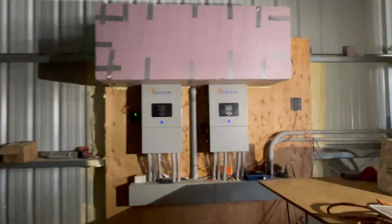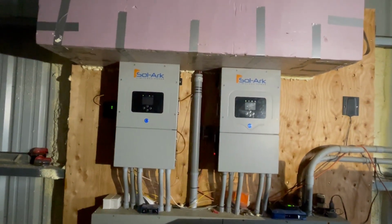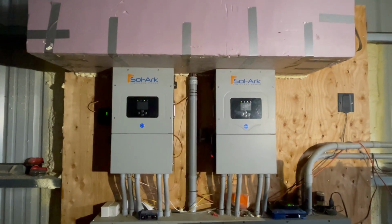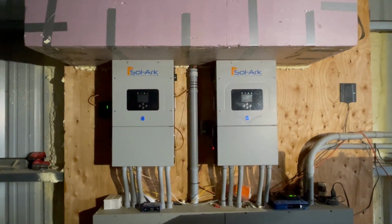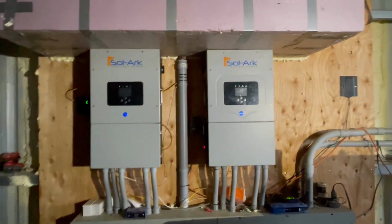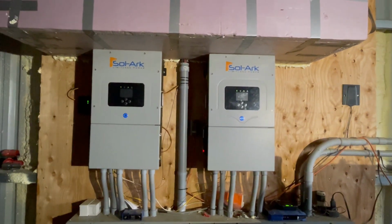Here's the brain center of everything. Those are the 2 Sol-Ark 12K hybrid inverters. They are both charge controllers, power inverters, and they're capable of AC coupling. So later on, I can tie in N-phase microinverters to them, and these will be able to operate them. Essentially, what I'm going to end up doing is building a microgrid.